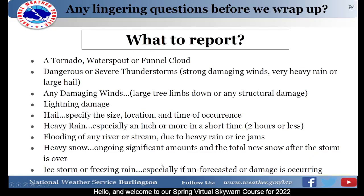All right, so we have now reached the end of the presentation. I'll look out for any additional questions as we run through the last segments here. So you might be asking yourself, all right, I've taken in all of this knowledge and would like to be a part of our spotter network. Remember, these are some of the things that we look for with what exactly to report.